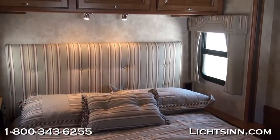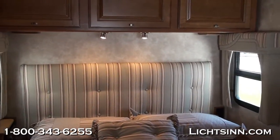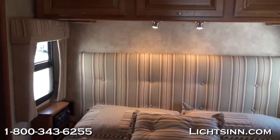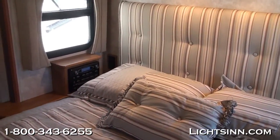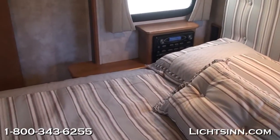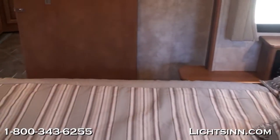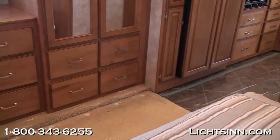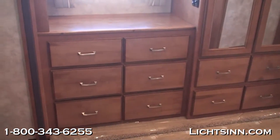This queen bed is a true 60-by-75-inch queen bed, provides directional eyeball lighting up top, a wonderful overhead bank of storage cabinetry, and then we've also included the factory-installed rear stereo system that you can see here. This includes the CD and DVD player, alarm clock, and AM/FM stereo. The dual-pane thermal-insulated windows continue into the bedroom, and then we also include the MCD American Duo Night and Roller Shades. Located right across is maximum wardrobe space.